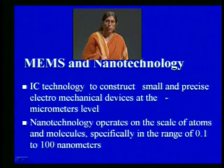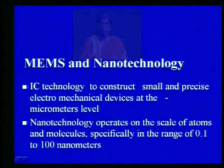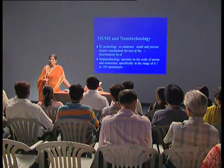The importance of this is that you are using your IC fabrication techniques to make mechanical systems also. You can make cantilevers, diaphragms, valves, motors, pumps, gears. IC fabrication comes under the microelectronics area, where you are making two-dimensional structures, but in MEMS you are making three-dimensional structures. The techniques are also somewhat different, like LIGA techniques, and they are used for MEMS fabrication.